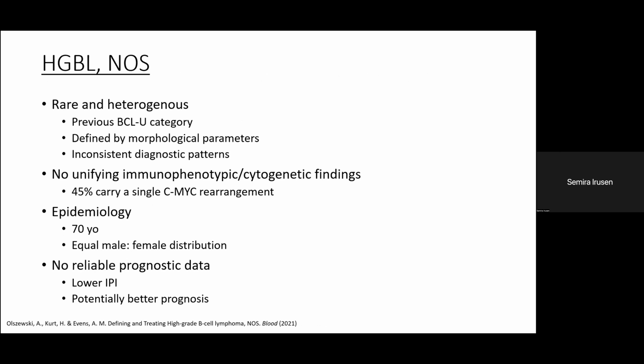So high-grade B-cell, not otherwise specified, is an even more difficult category to define. This is a very good review article that was published in Blood this year, which does speak well to how difficult it is to comment on this. So it's even more rare than double hit and triple hit lymphomas. It was previously a large portion of them with the B-cell lymphoma unclassifiable category, and it is defined entirely by morphological parameters, which of course leads to inconsistent diagnostic patterns.